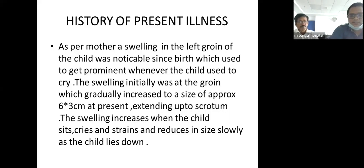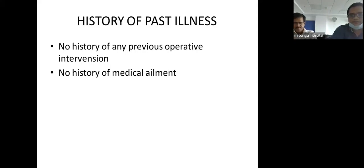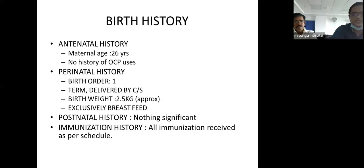The swelling increases when the child sits, cries, and strains, and reduces in size slowly as the child lies down. No history of pain over the swelling, no history of irreducibility of swelling, no history of vomiting, abdominal distension, and absolute constipation. No history of difficulty in passing urine. History of past illness: no history of any previous operative intervention, no history of medical ailment.